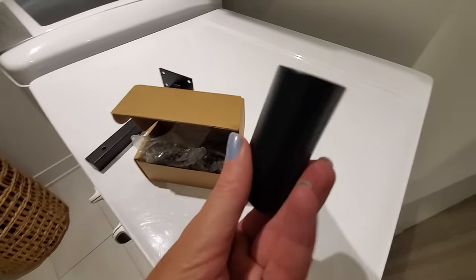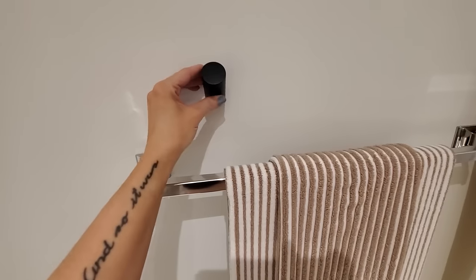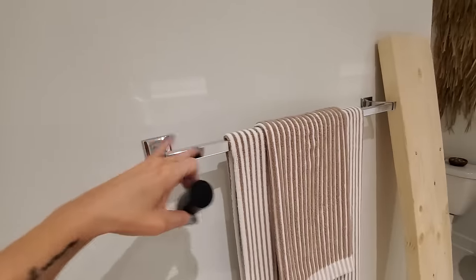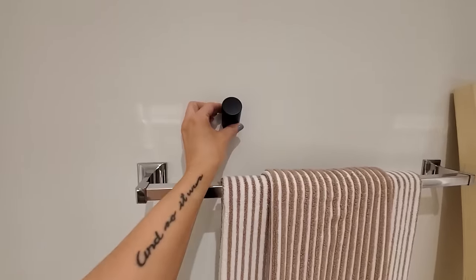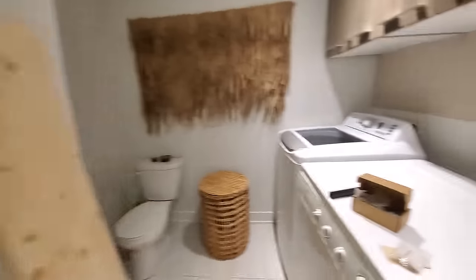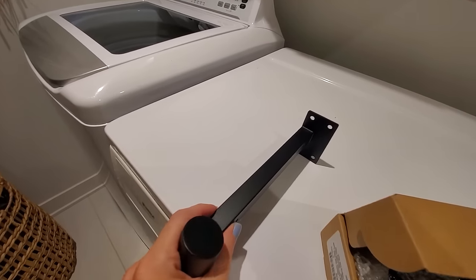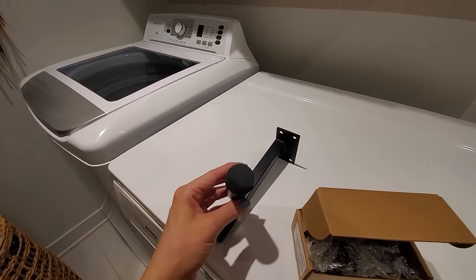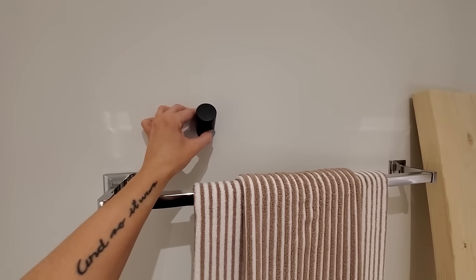So these are the little hooks that I'm talking about that I ended up getting for here. We're gonna put three of them like this and then hang towels instead of having a whole rod go across. I'm not a big fan of this. This needs to go. I think this is gonna look more simple and more cohesive with the brackets. I got some black brackets because you guys do know I have some black throughout the house, little accent pieces. So I thought adding these would add little touches of black here and there. I think these are gonna look good here. So fingers crossed, my vision is going to be okay.